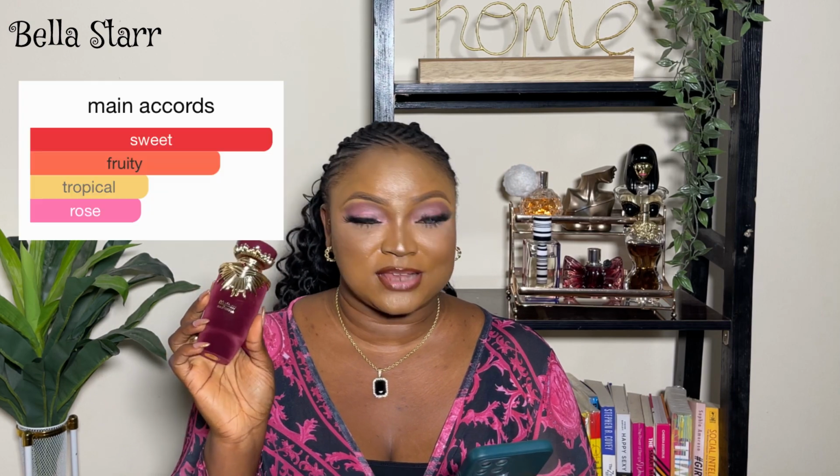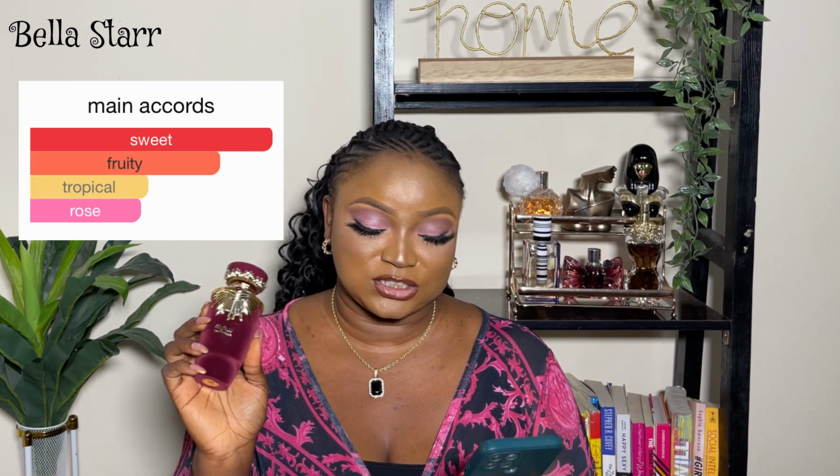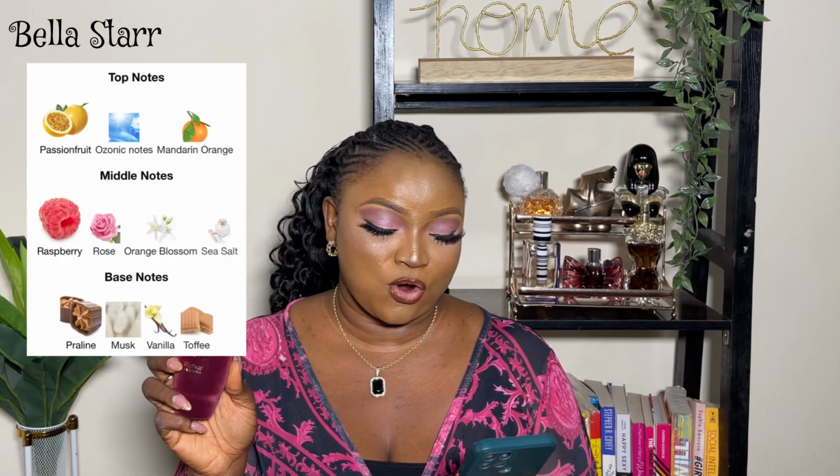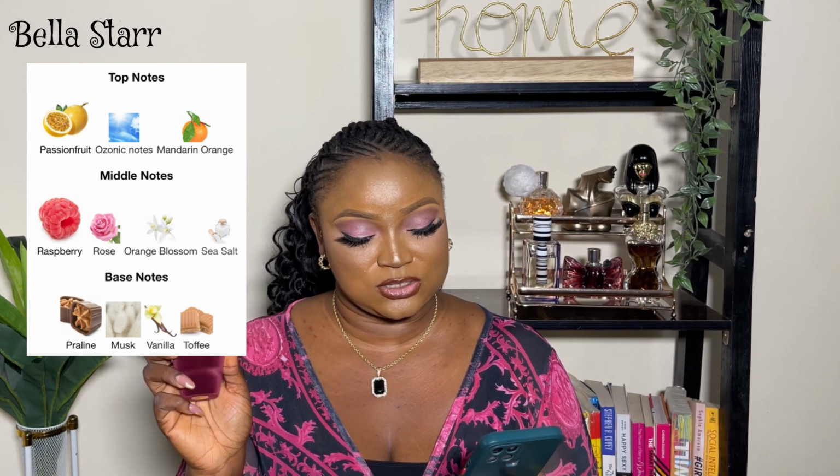This bottle is just giving me like a goddess, like a queen, like an Arabian queen. So the main accords of Sakeena are sweet, fruity, musky, rose, tropical, and citrus. The fragrance is described as a floral, fruity, gourmand fragrance for women. Top notes are passion fruit, mandarin orange, and ozonic notes. Middle notes are raspberry, orange blossom, rose, and sea salt.